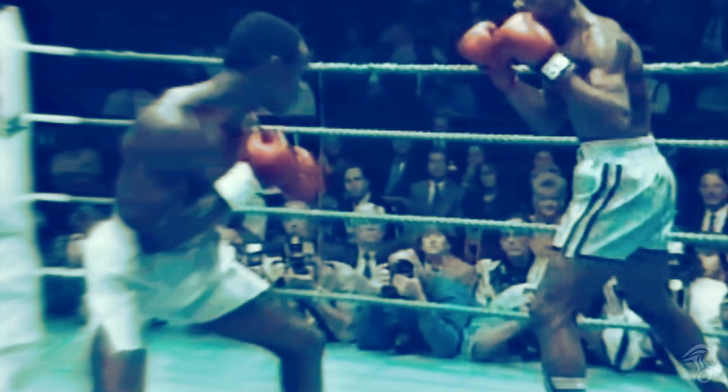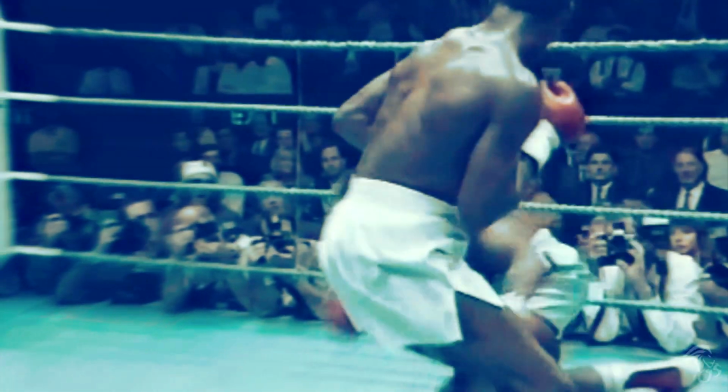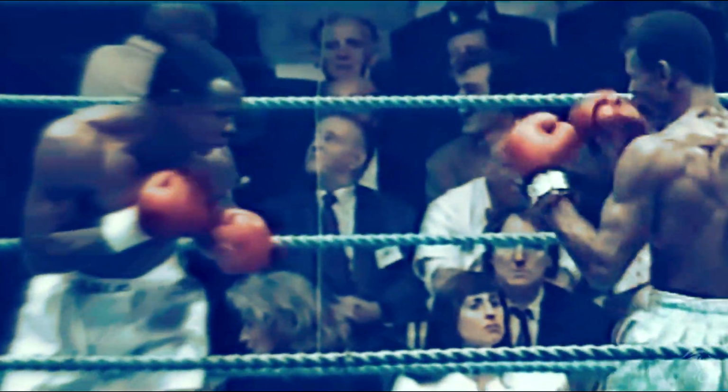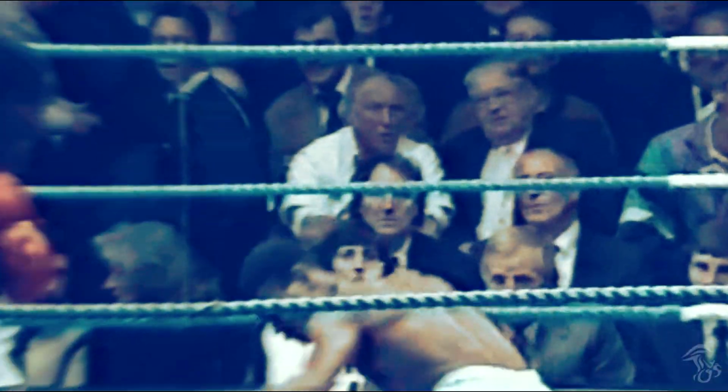Here, Eubank knocks his opponent out with his first right hand of the fight. The lateral swing of the torso generates massive power, while also dodging his opponent's right hand.